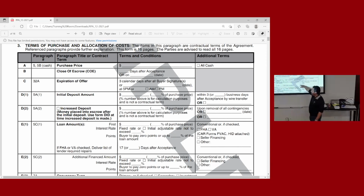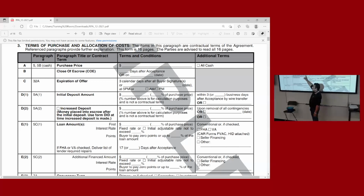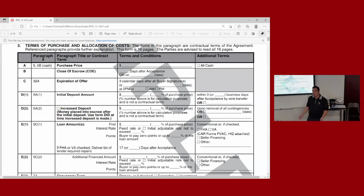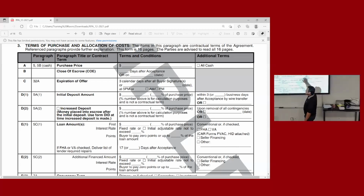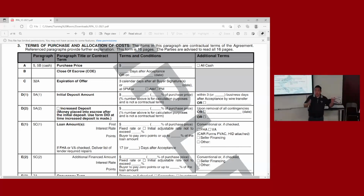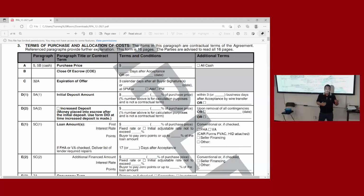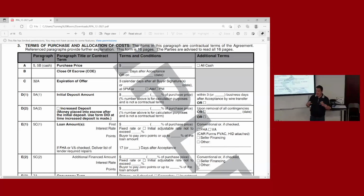So loan amounts. Any other questions on that? Oh, they did change the form, sorry. If you do an increased deposit, it used to be an RID. Now they changed the form and call it a DID. What's that mean? If you do an increased deposit later, it's not automatically put into the liquidated damages clause. So if you're on the list side and they did 1% up and then increased deposit 2%, but they don't provide a DID, that extra 2% won't be negotiable as far as liquidated damages. You'd only be able to go after the 1%.